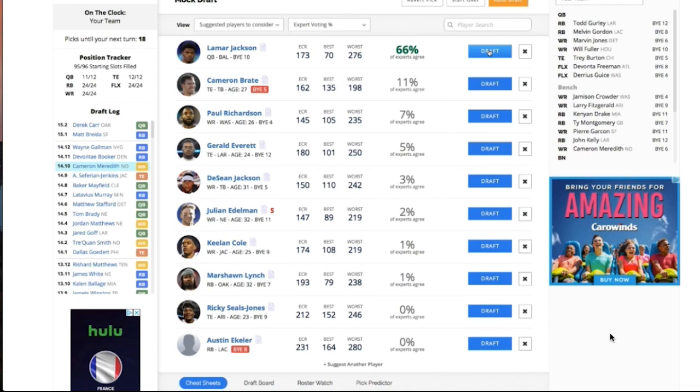This is the computer experts' kind of algorithm here, and obviously people slide down and people go earlier than you think, and people are on the board longer than you think. We've already seen a 3-round difference with Kenny Stills on this draft versus the one we did last week. Lamar Jackson, even in a one quarterback league, is not making it to the 15th round.